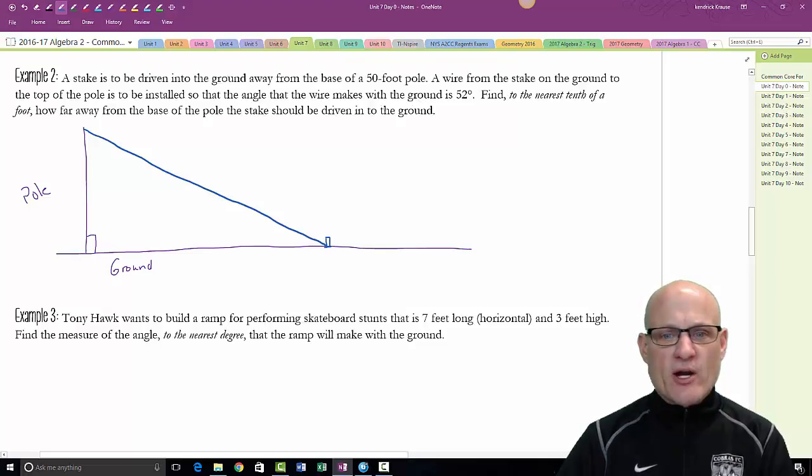So the angle the wire makes with the ground is right here. And we're going to call that 52 degrees.